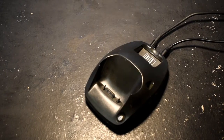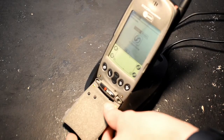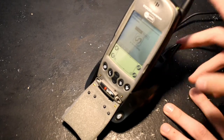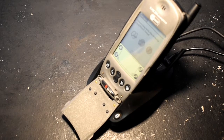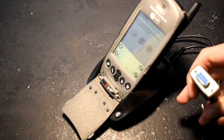Now, of course, you have more things. You have Hot Sync, which will allow you to sync it with a computer using this dock. And you just sort of slide it on. It starts charging. You can put the stylus right here. And you can push this button to start syncing. And it's not connected to a computer right now, but it does connect through RS-232 serial.